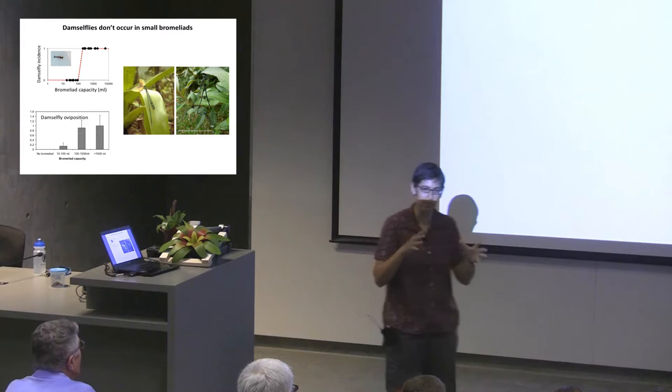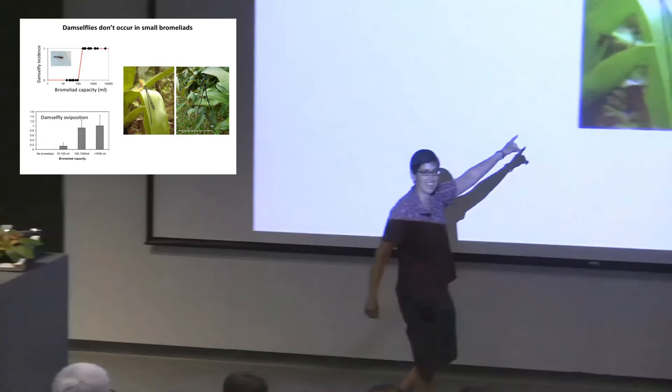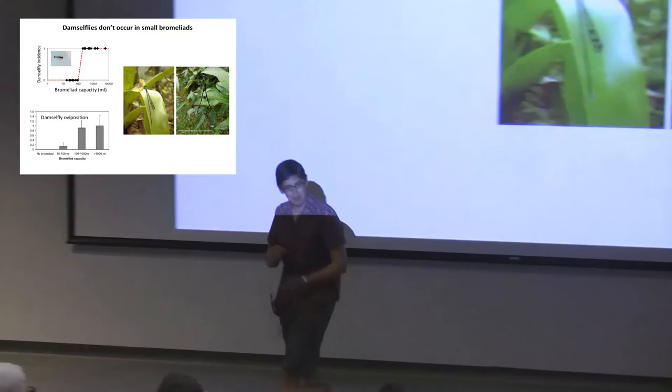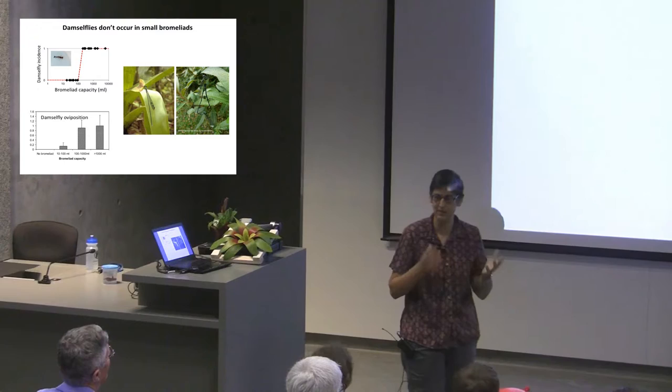In fact, they guard them. They stay there day after day. So you see that this bromeliad has number 33 on it. It wasn't born that way. It's number 33. So I marked them with a Sharpie so that I could figure out how long they're staying at each bromeliad. So they will spend day after day there, forgo important feeding times to defend this bromeliad.